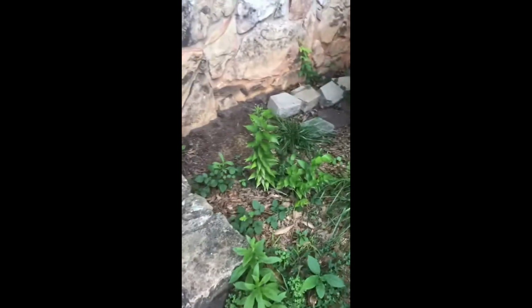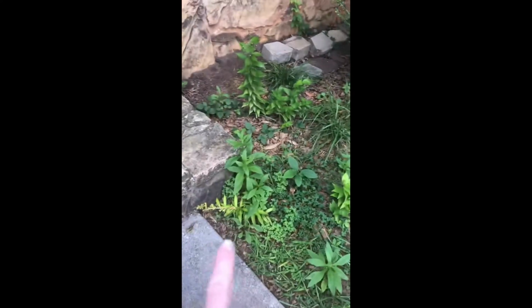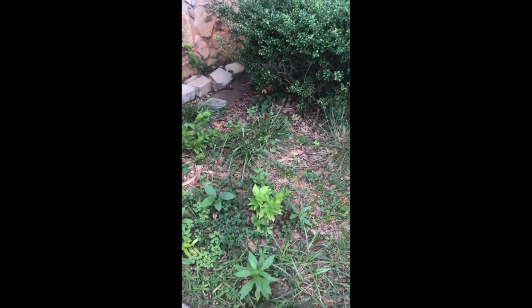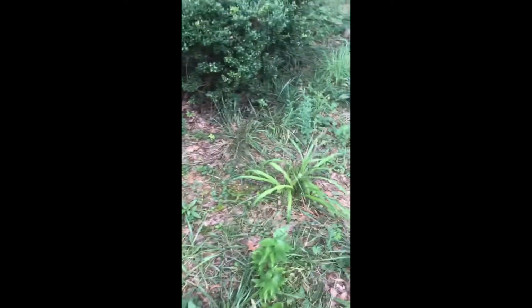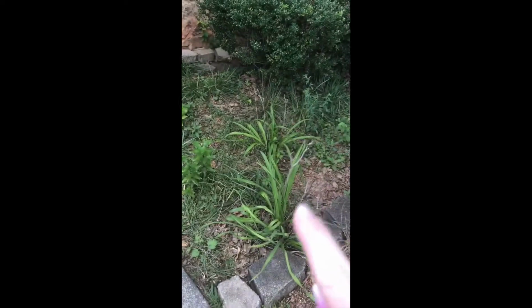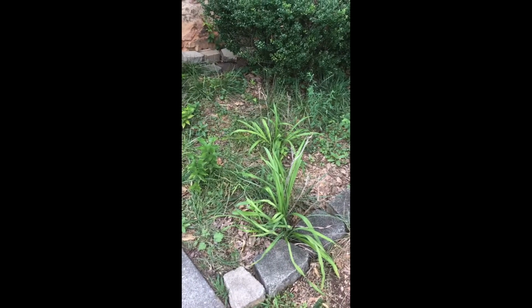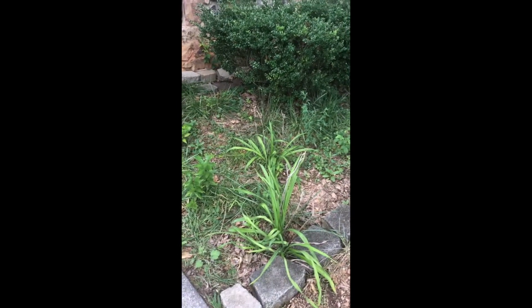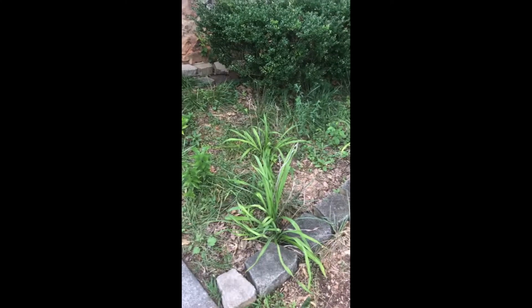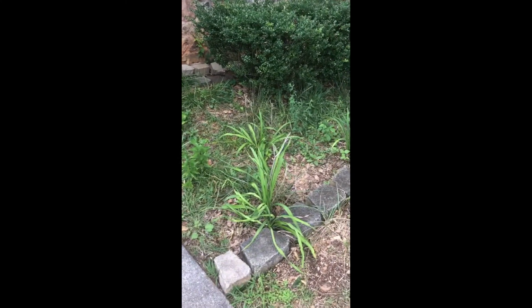Now my lilies, I've got some really amazing lilies right here. This one's tipped over, but this one here has multiplied a little bit. I had some gorgeous blooms this season, and right here you can see these dead stalks. I will pull those later after I go in. Maybe in hopefully another couple of weekends I'll be able to handle getting out here and working in the heat.